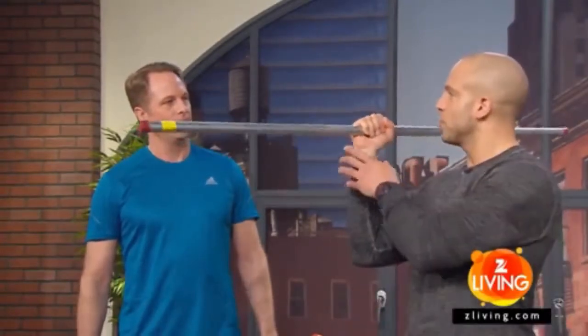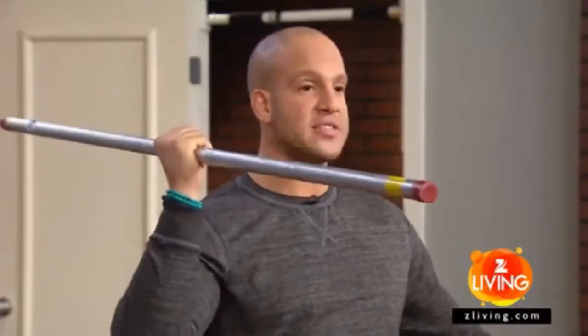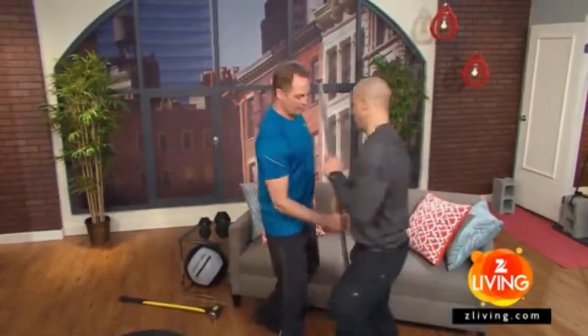And the reason it's a challenge is because you obviously need control from the wrist all the way down. So this is great for shoulder stability as well. And from here, we're just going to press it straight up like that. Now, if you want to get a little fancy, you can even turn it into a push press. So you're going to dip down a little bit and punch it up, okay? A little heavy, so just be careful.